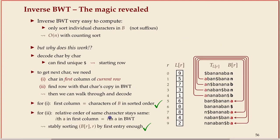And for the second step, we need a little observation, namely that the relative order of the same characters stays the same from left to right. So if I have several occurrences of A in the first column, like in this case, four A's, then the same A's must occur in the last column. It's just a permutation of the letters, and the relative order remains the same. This A is the same as this A. How do I know? Well, I know the context in the string. This A is actually the start of A-B-A-N, and then comes dollar. This A is also the start of A-B-A-N, and then comes dollar. So the letters themselves don't have an identity, but their position in the text identifies them uniquely.